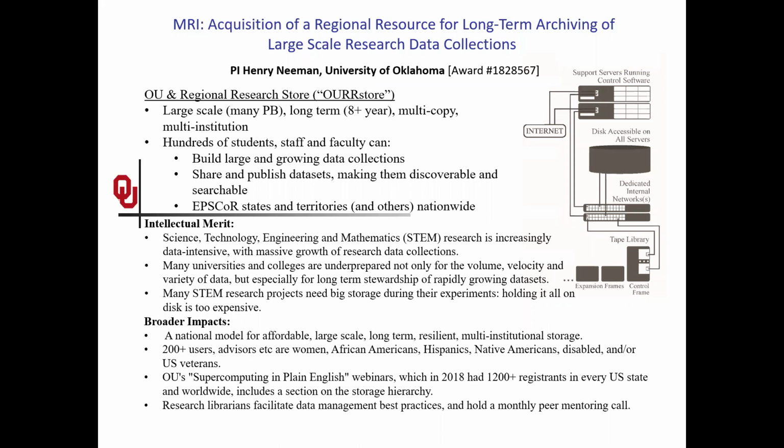And this is available to researchers in EPSCoR states and territories. If you are in an EPSCoR state or territory, you probably know what that means. If you're not, then you may not. EPSCoR stands for the Established Program for the Stimulation of Competitive Research. For the first 30 years, it was the experimental program for the stimulation of competitive research because, like any good federal experiment, it took 30 years to figure out how to make it work right.